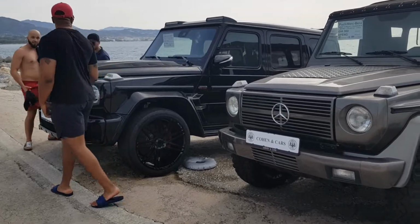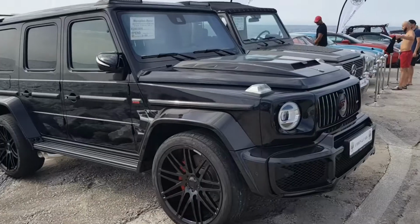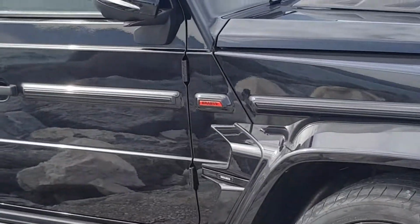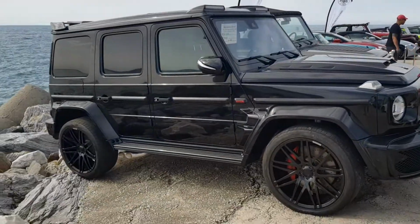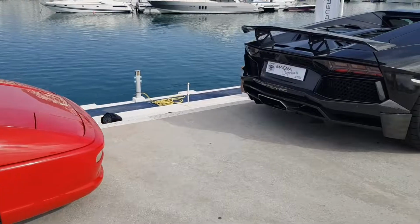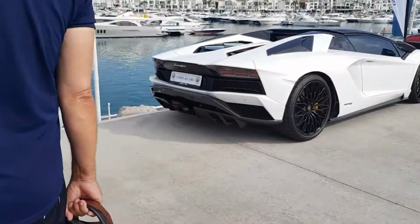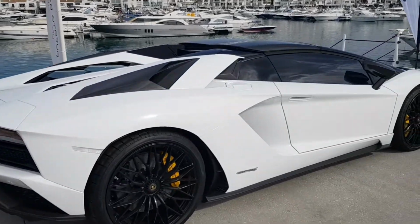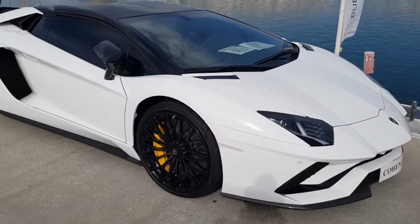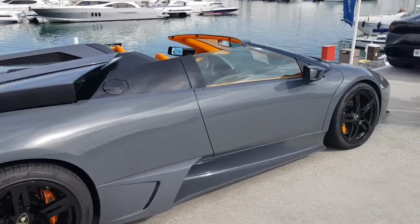G-Wagon. Hey, perfect. This is my baby. Brabus. Where is this baby? Brabus. Aventador S Roadster. Murciélago LP 640 Roadster.